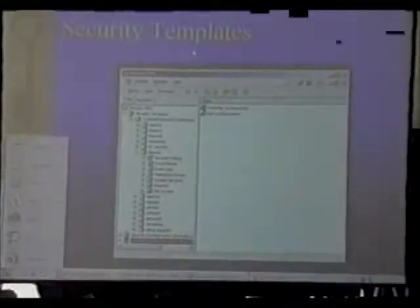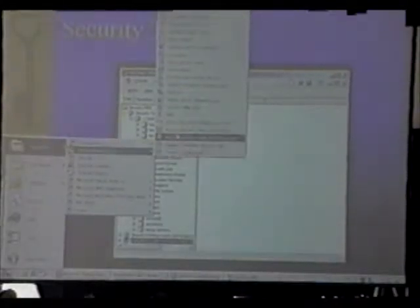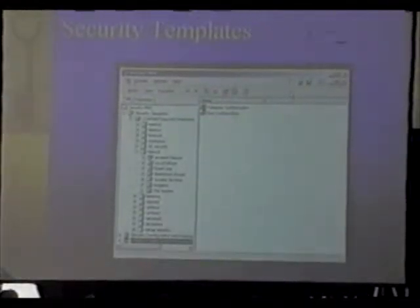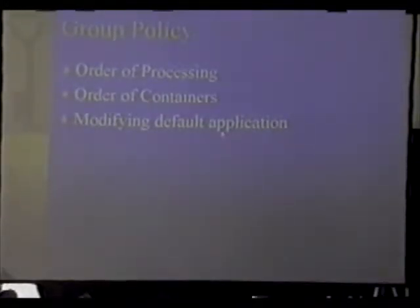Okay, how many people have worked with group policy before this point? Okay. Group policy takes what we had in NT4 with our security policies, and kind of jacks them up a little bit. You can do a lot more in here. So I'm going to take a look at Active Directory users and computers. Actually, let me get through some of these slides first. So we've got our security templates that we already took a look at. Group policy, we'll take a look at order of processing. How does group policy process the order of the containers, and then modifying the default application of group policy. Group policy may not apply the way you want by default. You can go in and modify a lot of this. There's a lot of chance to modify how things go in Windows 2000.